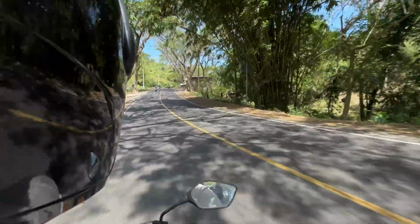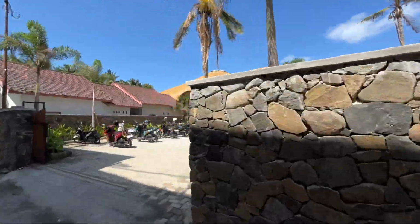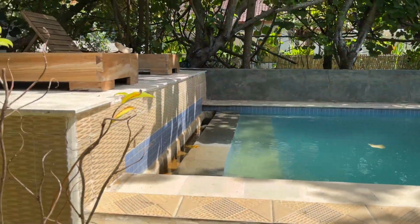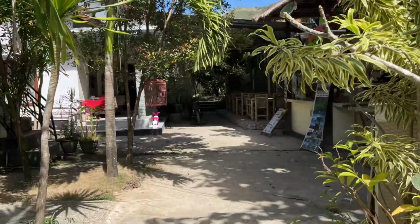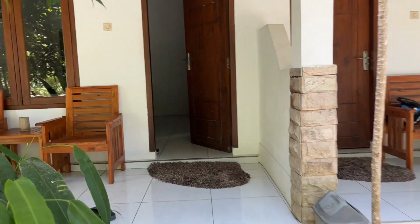This was a lovely and very interesting break from the drive. Now we have another 20 minutes till we reach our hotel by Kuta beach. We dropped our bags off and drove another 20 minutes to a beach that came recommended to us named Tanjung Aan.